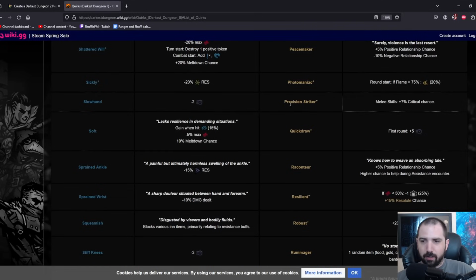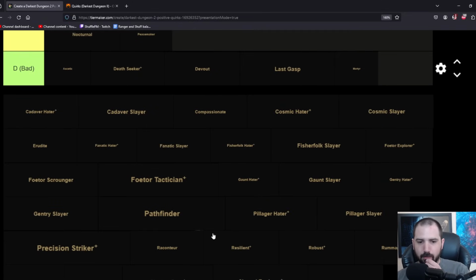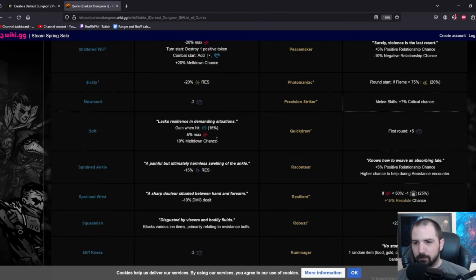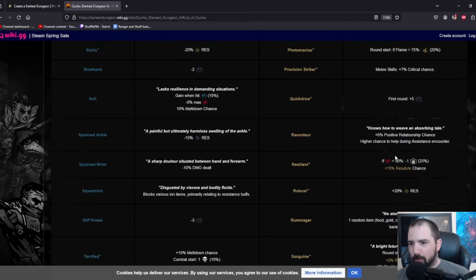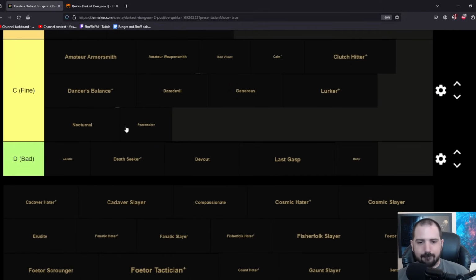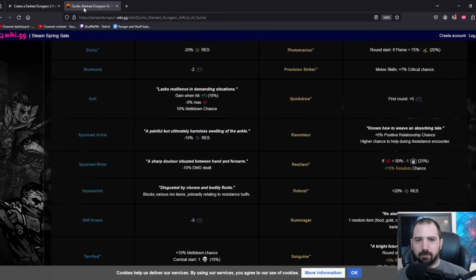Did I miss Precise Striker? I did. So Precision Striker, 7% melee crit chance. Not quite as good as Eagle-Eyed, but it's still good. So good on some heroes. Raconteur. Relationship chance, high chance to help during assistance encounter. Like, hey, it's all upside, so can I call it bad? I guess not, but really it's just not good. Definitely not good. Robust, 20% disease resist.